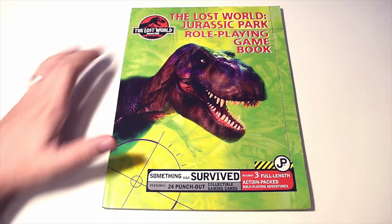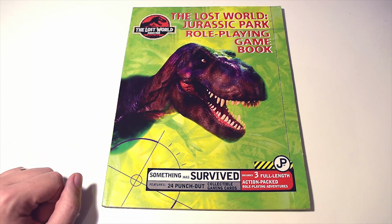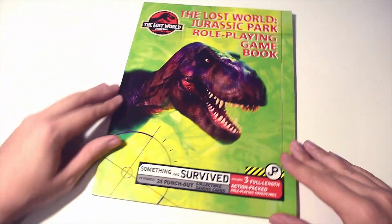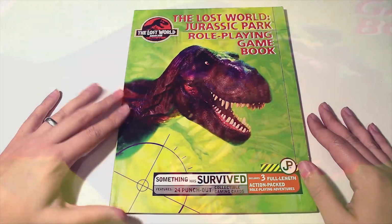So today we're going to be taking a look at this. It's the Lost World Jurassic Park role-playing game book. This came out in 1997 to tie in with the release of the film, and it's a fairly slim little book, but it's actually packed with some really interesting material, and for me it brings back a lot of memories of the Lost World coming out, particularly the cover.